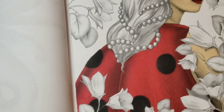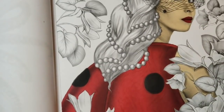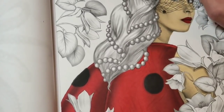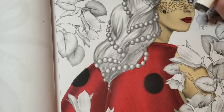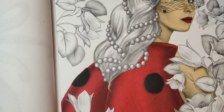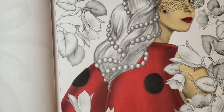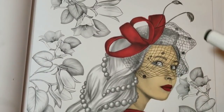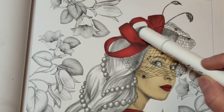I like this. This is very nice. And of course, she's got like this little hat here. And I'm very nervous about putting this Warm Gray 6. I guess I need to bring you guys back into frame. I'm nervous about putting the Warm Gray 6 here in this hat.